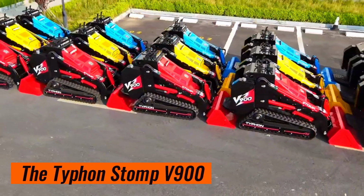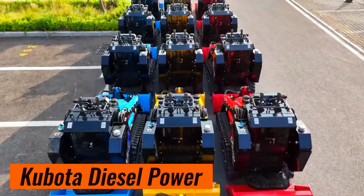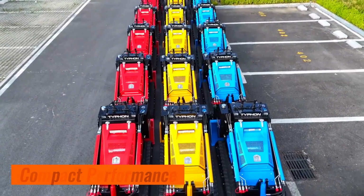The TYPHON Stomp V900 combines Kubota diesel power, advanced hydraulics, and compact performance.